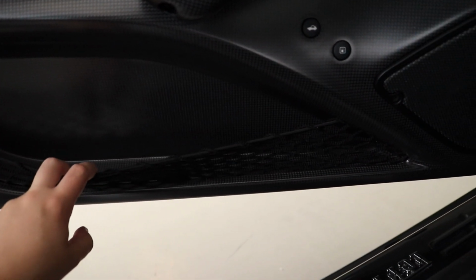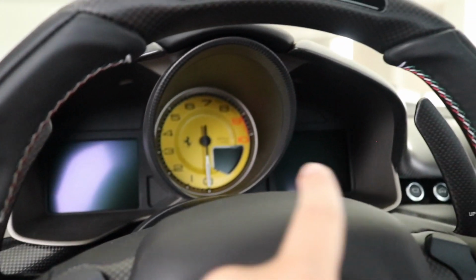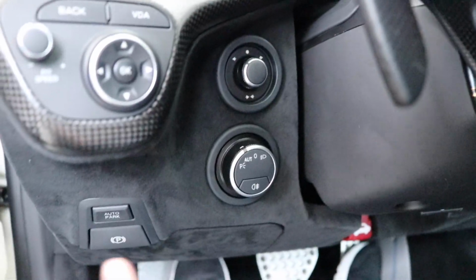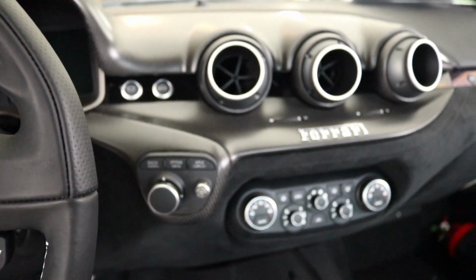Some storage in the doors here. You've also got buttons and switches on the left side of the steering wheel to control the digital screens, and your headlight switch down there. If you want to pop the hood, just pull that red lever underneath the steering wheel, and you can see the V12 beast. You have an Alcantara roof liner, and over here you've got leather. You've got leather sun visors. It's leather on the outside here, but once you flip it down, it's Alcantara with a little pocket for your registration or whatever you want to put in there.